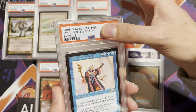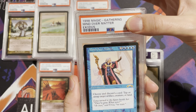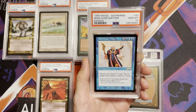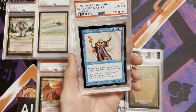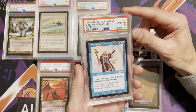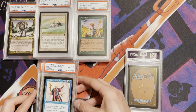It's a 9 at the least, unless there's some sort of surface damage that I'm not seeing. But come on, 9 or 10. Be a 10. Gem Mint 10. Let's go. Reserve List Rare from Exodus. Man, this is so much fun. This is great. Gem Mint 10. Mind over Matter.